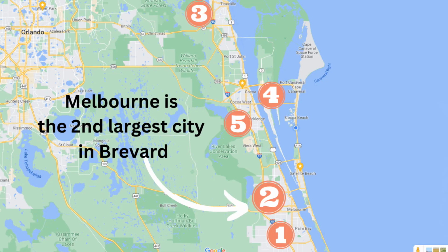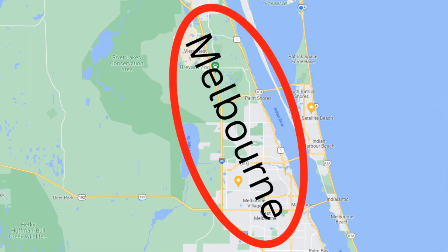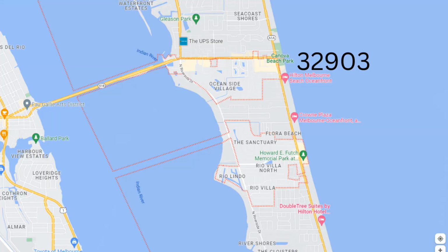So Melbourne, Florida, it is Brevard County's second largest city, only behind Palm Bay, Florida. Most recent census shows population in Melbourne is about 85,000. City of Melbourne is divided up into 5 zip codes, most of which are in the city of Melbourne itself. The 32940 is actually the north end of Melbourne, which is unincorporated, also known as Viera, Suntree, or Baytree. And the 32903, even though it's city limits, is actually a little sliver of land beachside off of the Ocean Causeway.